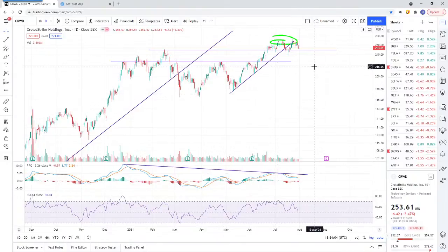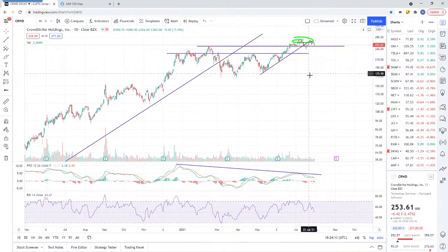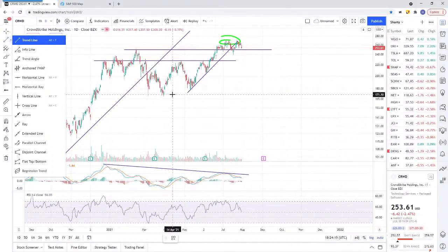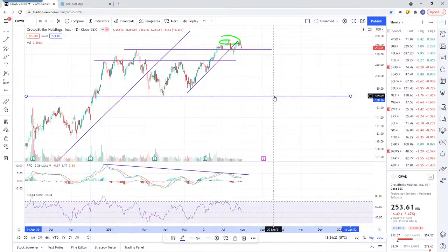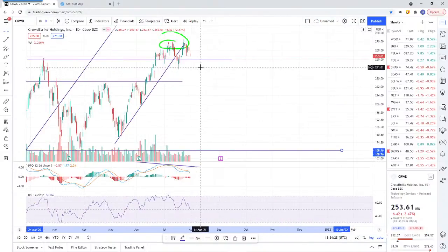All right, and if we get that break, then I would probably look for a move down to 227.38 as your next level of support. And below that, it's going to be down here, if I can get the trend line, right down there, 169.09. So those are levels I'd watch on that, but I wouldn't want to short this until I saw that daily break of 249.30 or whatever, right in there, that trend line.